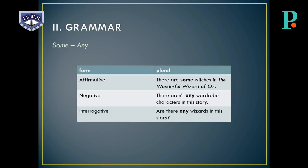Do you remember when we use some and when we use any? Well, we use some in the affirmative and we use any in the negative and in the interrogative. Here are some examples. There are some witches in The Wonderful Wizard of Oz. There aren't any wardrobe characters in this story. Are there any wizards in this story?